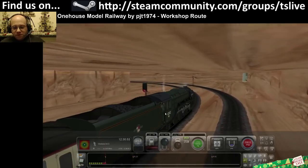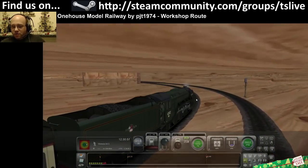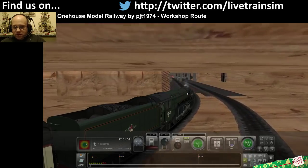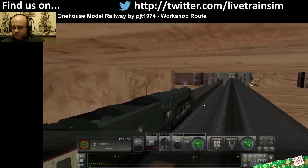There's tons of possibility for scenarios on this. There's loads of operational stuff going on. Right, so this time we're going to take the straight line, and this will take us into Victoria Station.